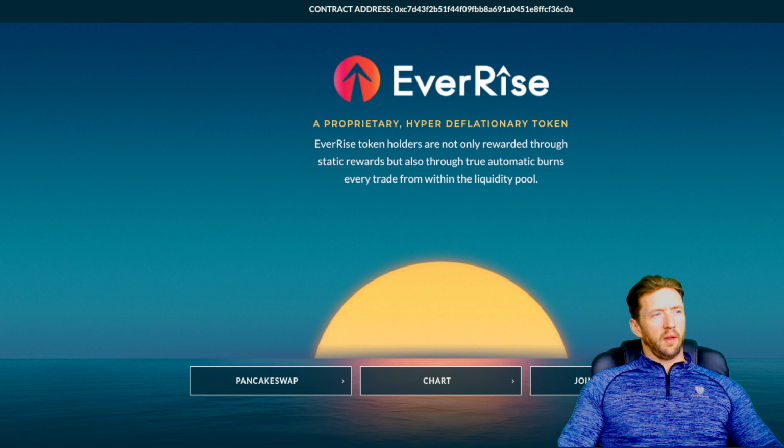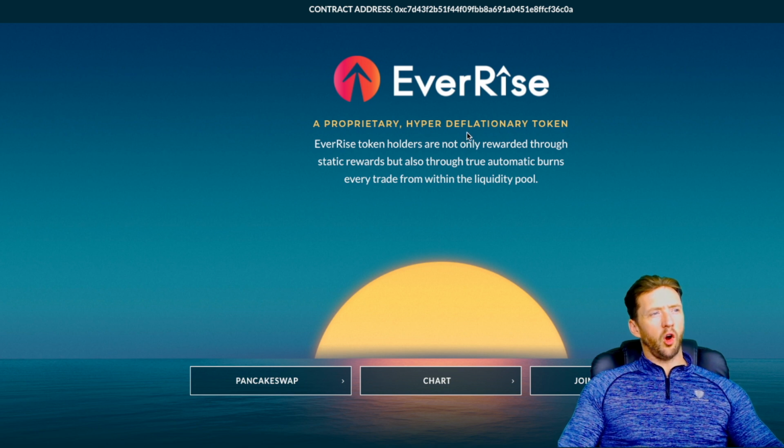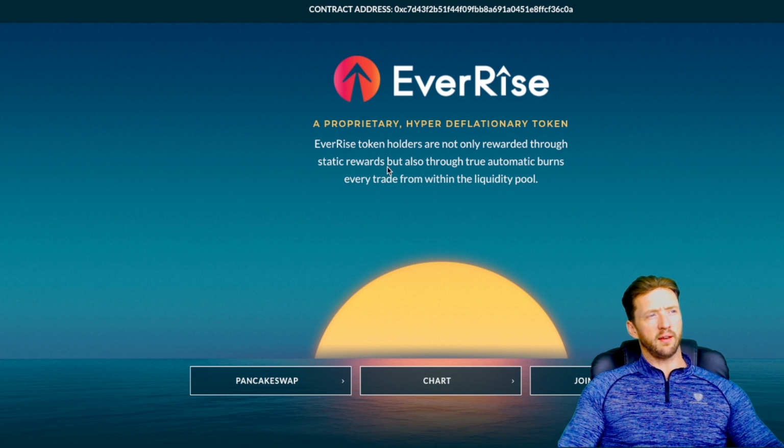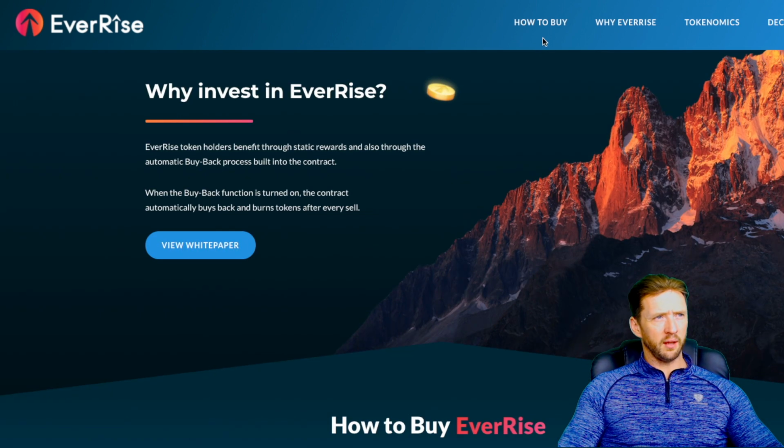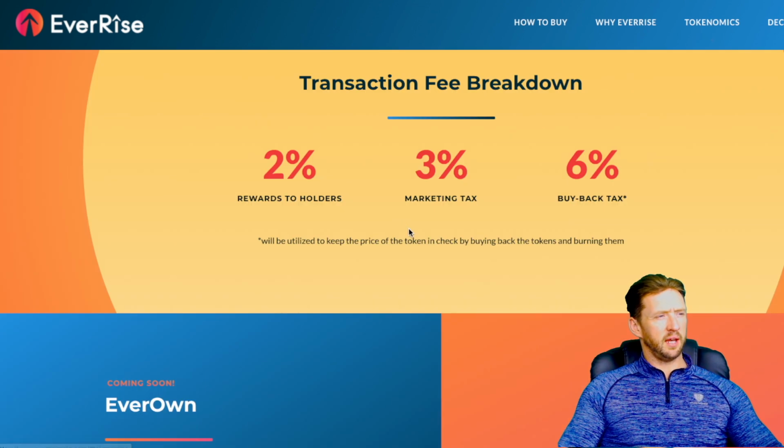So EverRise here, it says it's a proprietary hyper deflationary token. EverRise token holders are not only rewarded through static rewards, but also through true auto burns on every trade from within the liquidity pool. So obviously they like to buy and burn their tokens. It says how to buy, why EverRise. If we go into token metrics, you'll see it's got reward to holders 2%, marketing tax, which is for their marketing budget, then buyback tax is 6%.